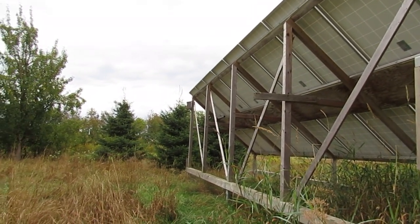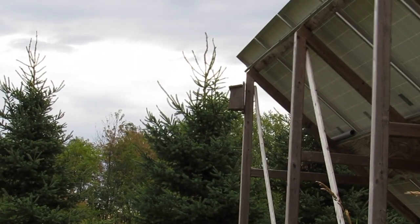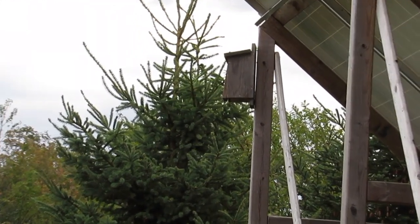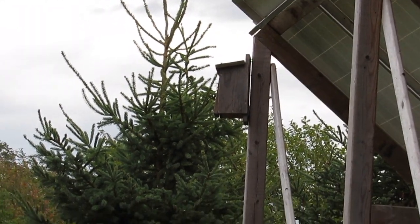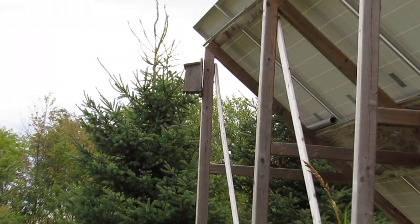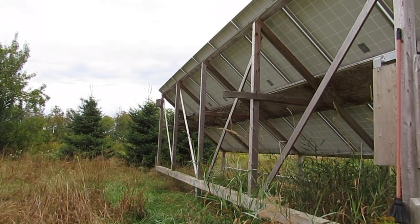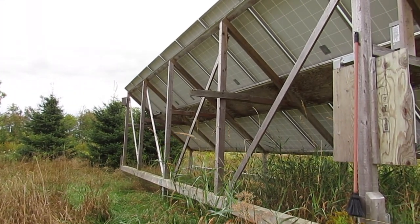And I've heard some stories about people saying that, oh my God, if you have solar panels around, the birds are going to fry. Well, the swallows have spent several times sitting up on the edge of the panel, no problem whatsoever. It does produce a little bit of heat. There is heat loss from it, but that's not enough to burn you.